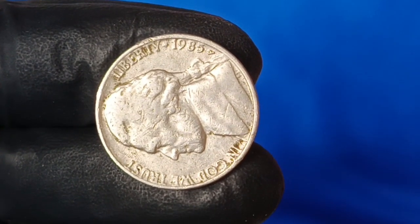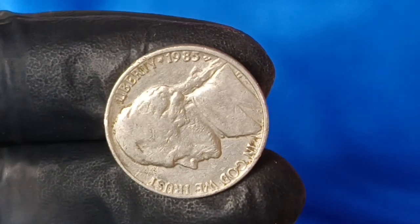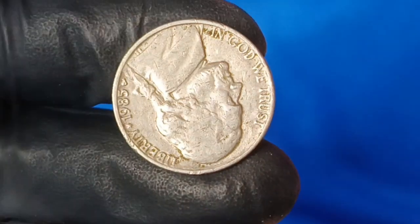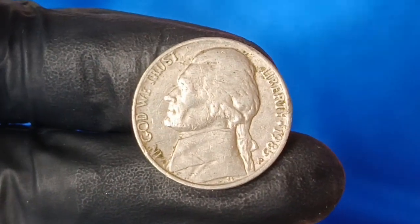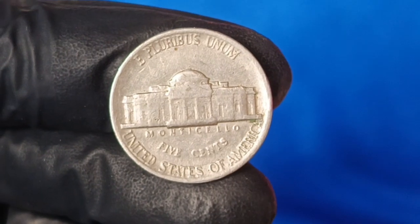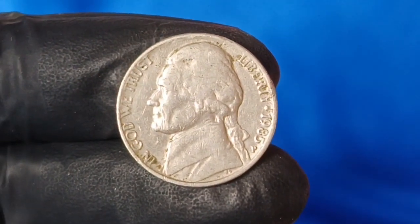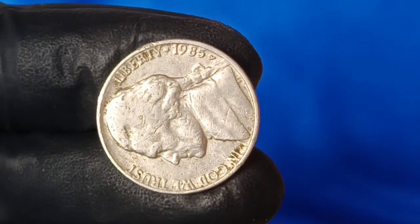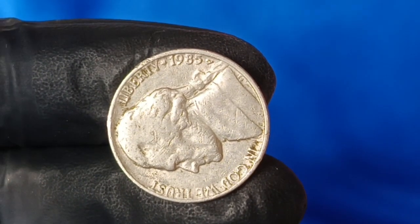A 1985 P nickel with a dramatic double strike, especially if it retains full steps and is graded MS65 or higher, could fetch $17,500 or more, as seen with other double-strike Jefferson nickels. And a unique combination of this error with an RPM or DDO could push values exponentially higher. Missing clad layer errors, where the nickel layer peels off, exposing the copper core, are less common but valuable, with examples in high grades potentially worth thousands, though not necessarily millions unless paired with other errors.